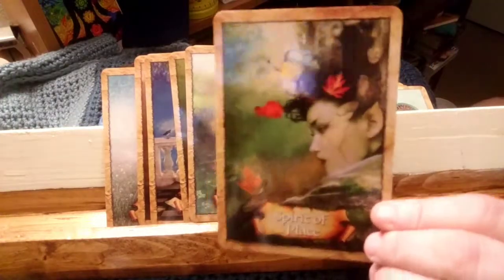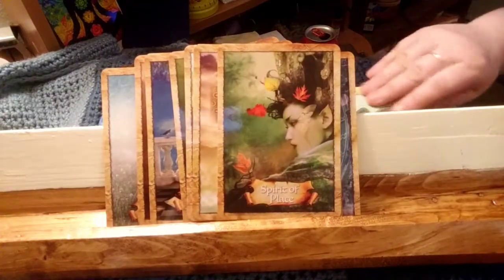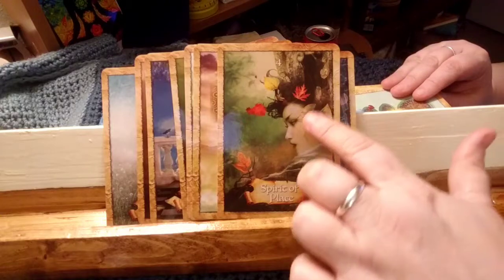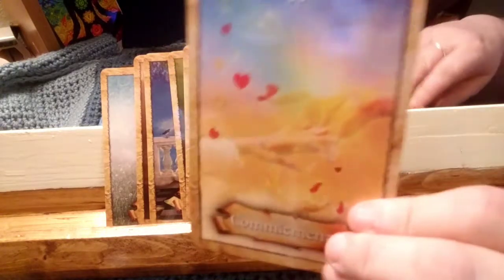Spirit of Place. I love this card. Look at how elegant and gorgeous it is. I love how the butterfly is part of the eye design. Commitment.